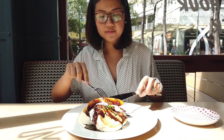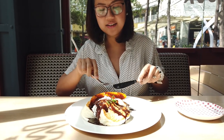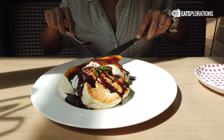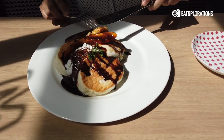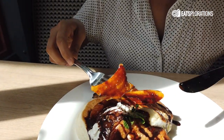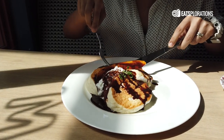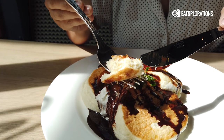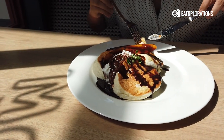So ito, andito si Bianca. She's our dessert master kasi ako hindi ako masyado mahilig sa dessert. So she will try the bananas and chocolate pancake souffle na Moto Moto. Wow. So yan, medyo maaraw na pero kita-kita nyo pa rin naman. So the bananas lang. Make caramel on top, so caramelized bananas. And very fluffy pancakes. So it's my first time to try a pancake souffle.